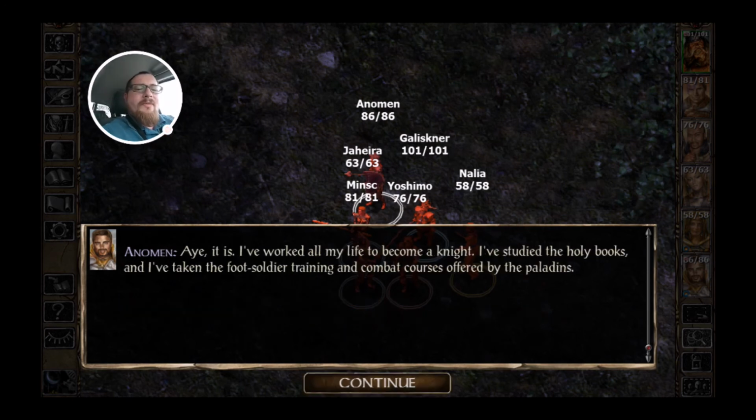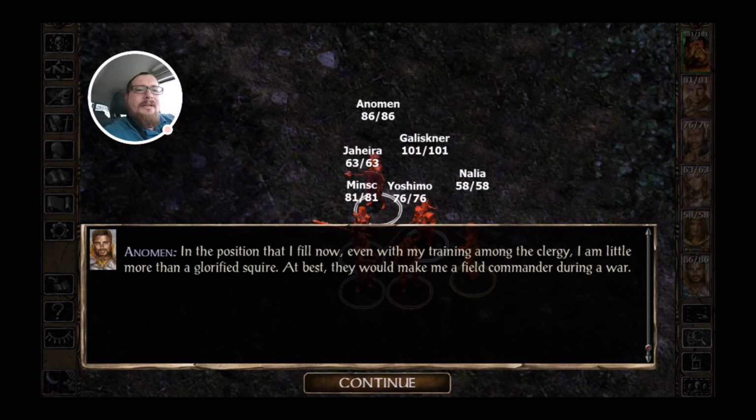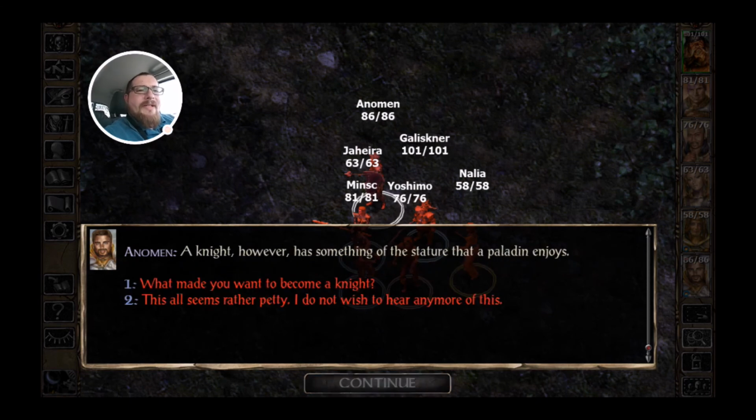Becoming a knight seems quite important to you. Why are you not happy with your current position? You command respect as a warrior cleric, do you not? In the position that I fill now, even with my training among the clergy, I am little more than a glorified squire, at best. They would make me a field commander during a war. A knight, however, has something of the stature that a paladin enjoys.